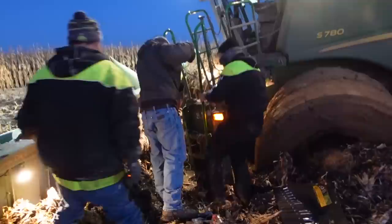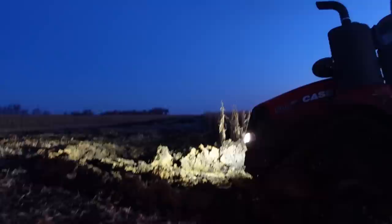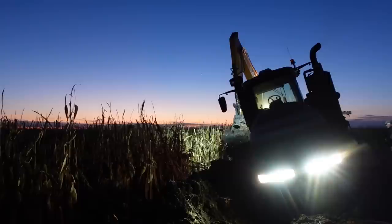They got the quad track stuck back here too. I know it was stuck a lot worse last night from the pictures I saw, but they did get it wiggled around anyway. Oh, it looks a lot worse from this side. It's a lot more stuck than I thought it was when I walked up.